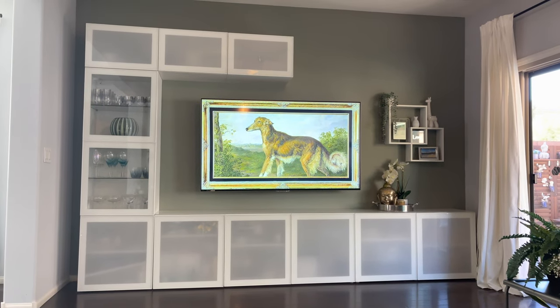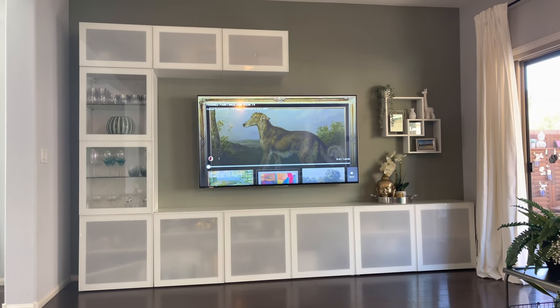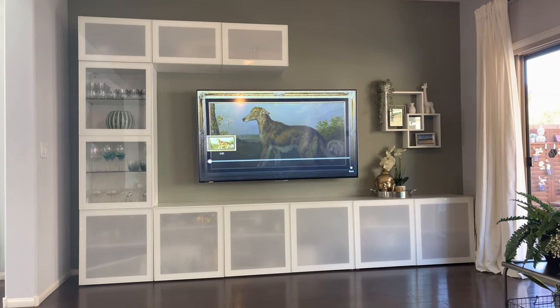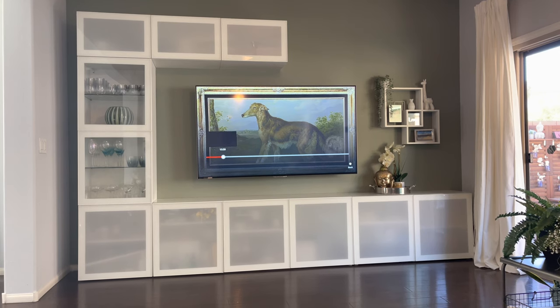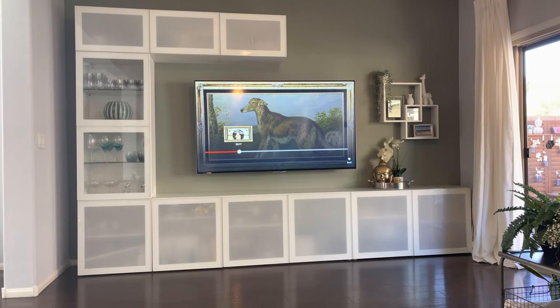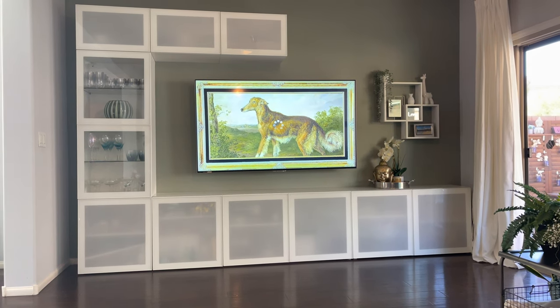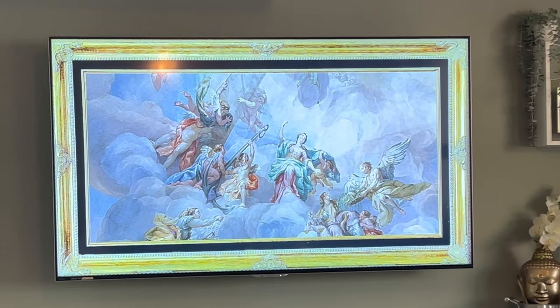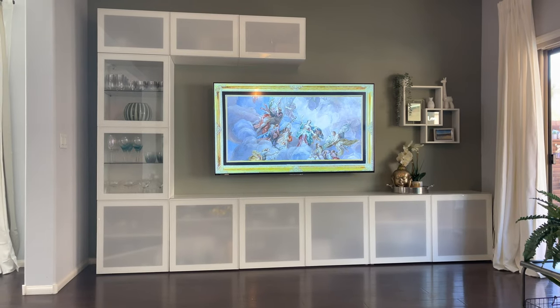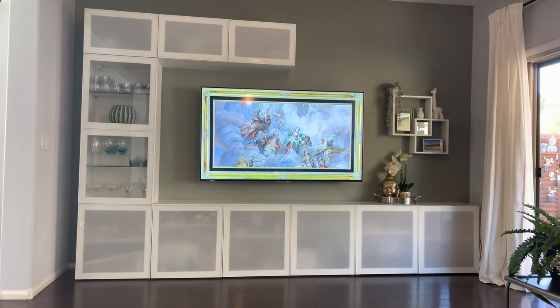And this one actually has a frame too. I'm not sure if I like that one as much. Let me see if I fast forward this, whether this has, oh, it does too. Let me go back to this one. Oh, I don't think I like the gold frame. It stands out too much, but you get my idea.